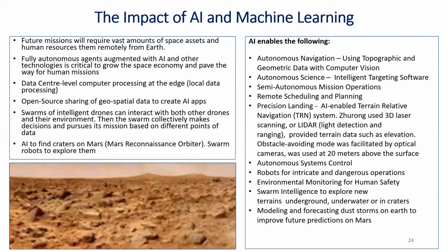So a lot of the technologies have been discussed already in terms of future missions to Mars. The autonomous agents, which can be augmented with AI, as well as having data center level computer processing at the edge and open source sharing of geospatial data to create more AI apps that can be used both on board spacecrafts and on the surface of Mars. And Vishal also spoke about the use of swarm intelligence for UAVs, or aka drones, that can interact with each other. And this technology is actually being developed at the University of Toronto right now for use on the moon and the lava tubes on the moon, but which can also be applied in the future for Mars missions.